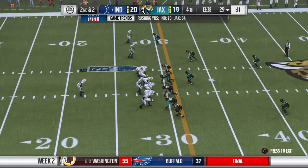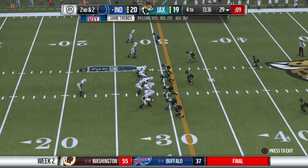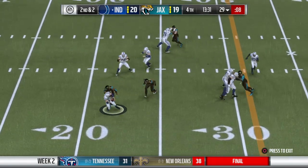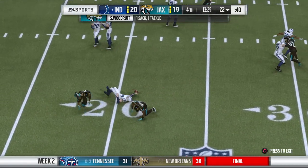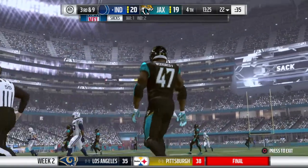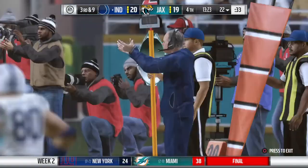I mean, you know the situation. You're down, have to stop them, have to get the football back. But 8 yards on first down puts them back on their heels. Jaguar pressure and a Jaguar sack. It'll go in the books as a 7-yard loss on the sack, and it's third down.